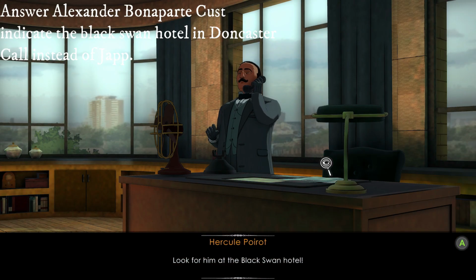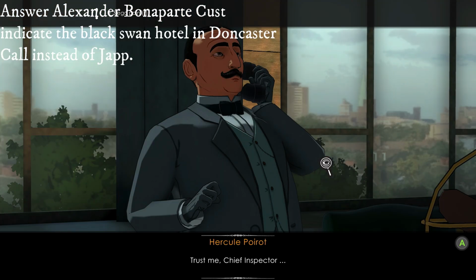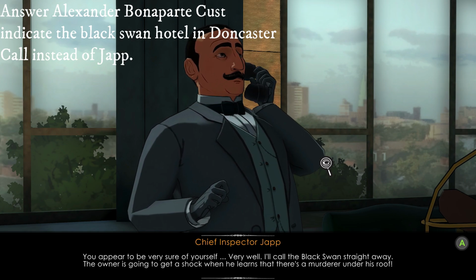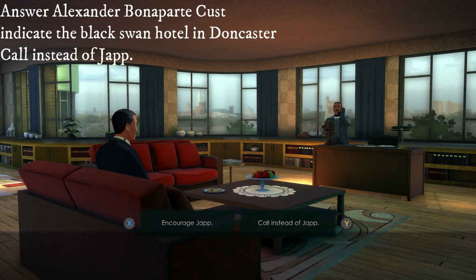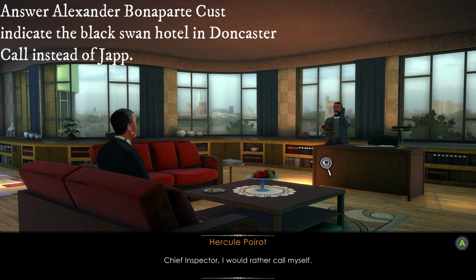Look for him at the Black Swan Hotel. What? How do you know he's there? Trust me, Chief Inspector. You appear to be very sure of yourself. Very well. I'll call the Black Swan straight away. The owner is going to get a shock when he learns that there's a murderer under his roof. Chief Inspector, I would rather call myself. As you wish. Please go ahead.